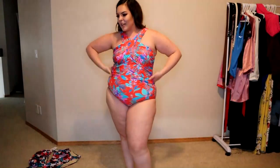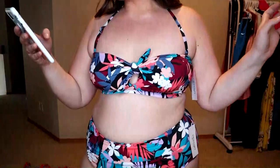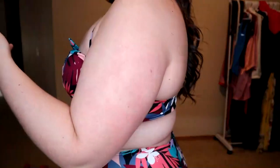So here's the first one. Let's get into the second one because I've got a lot to go through. All right, so here is the next one. This one is a bikini, obviously. This one is the Dock Size Bandeau Bikini Top and Bottom. It's the brief bottom in multi-floral.